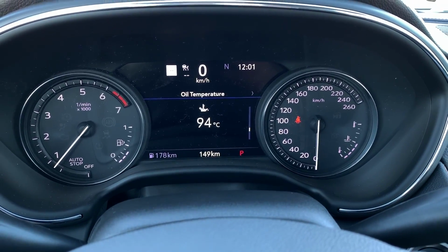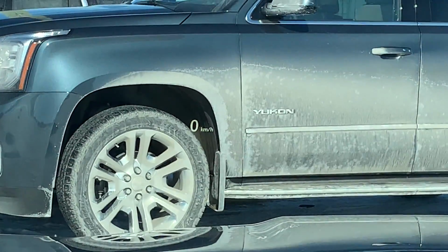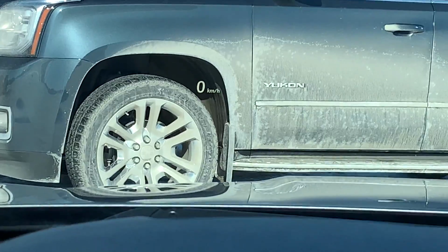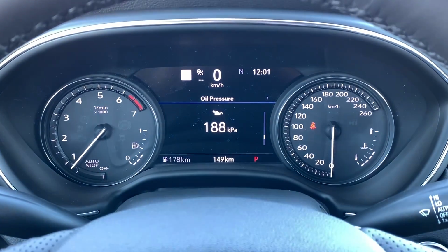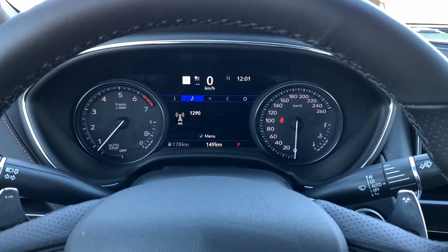And like I told you earlier, you actually also have a heads-up display system, which is going to be really hard to show on camera, but you could see it right there, right in front of the Yukon. You've got the heads-up display, which is projected onto the windshield, so that's really nice, and of course allows you to keep your eyes on the road, which is really important. GM is all about safety in their vehicles.